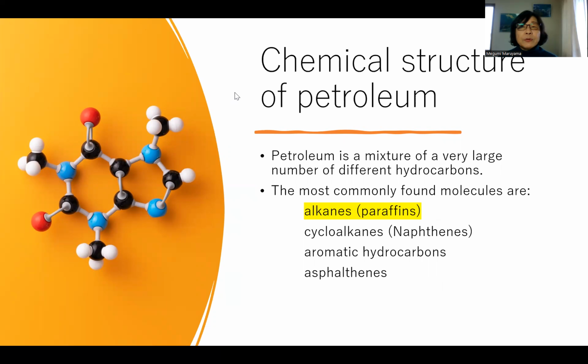Now, let's see about the chemical structure of petroleum. Petroleum is a mixture of a very large number of different hydrocarbons. The most commonly found molecules are alkanes, paraffins, cycloalkanes, naphthalene, naphthenes, aromatic hydrocarbons, and asphaltenes. So these are the most commonly found molecules of petroleum. And I'll focus on these alkanes that are widely used in our daily life and for our fuels.